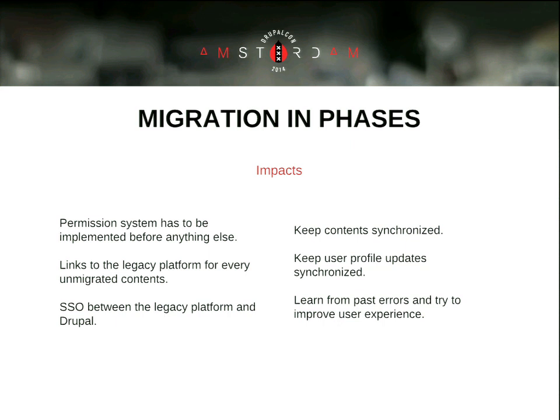You also have to keep every link to the unmigrated contents to be sure that any reference made links to something that does exist. You don't want to lose any content on one platform or the other. We also had to handle an SSO to be sure that any session exists both on the old platform and the new one. We had to keep contents and user profiles synchronized between the two platforms through all those distributed services.